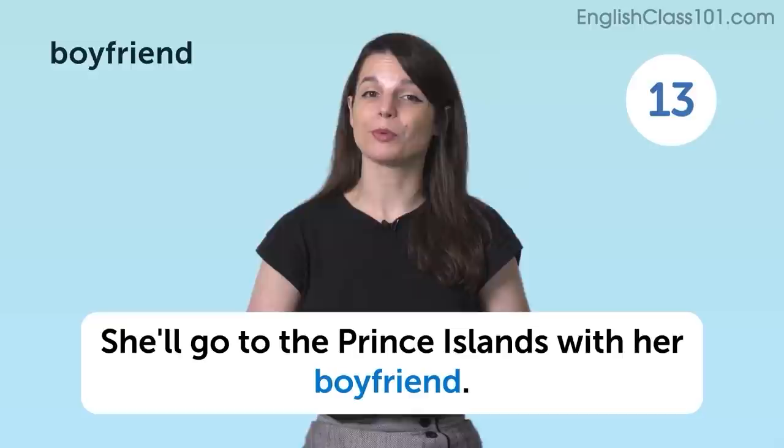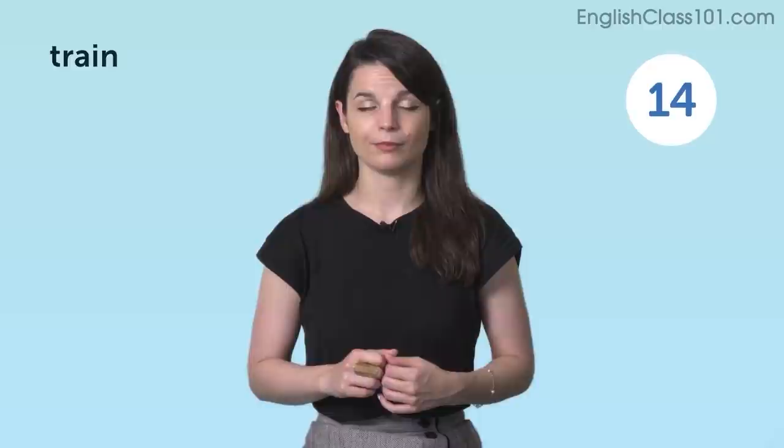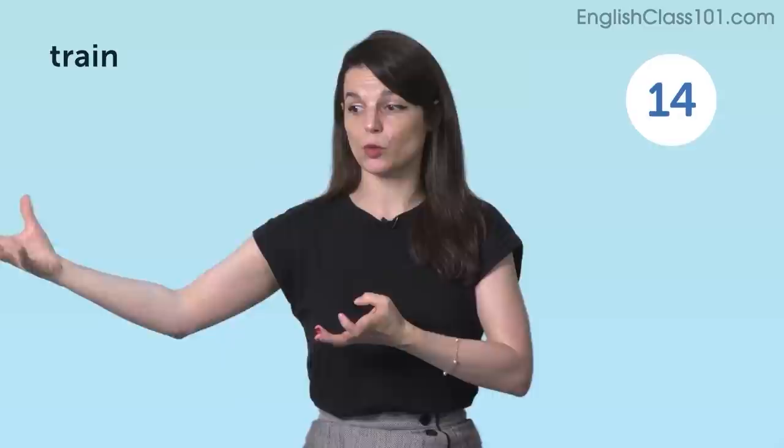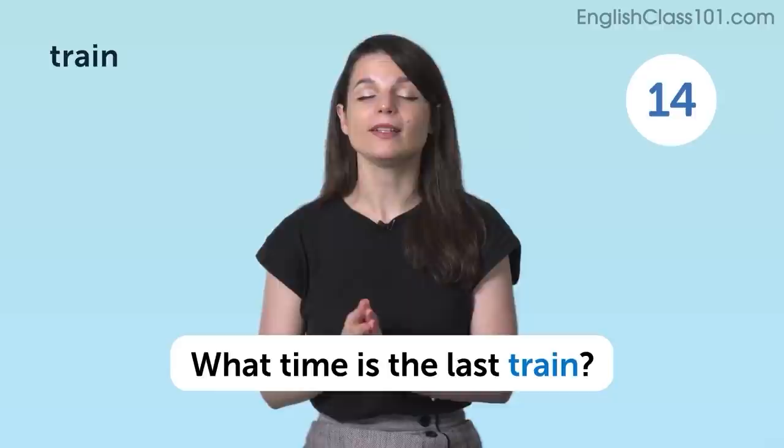Train. So a train is a large kind of public transportation that we use to travel quickly inside cities and between cities. What time is the last train?